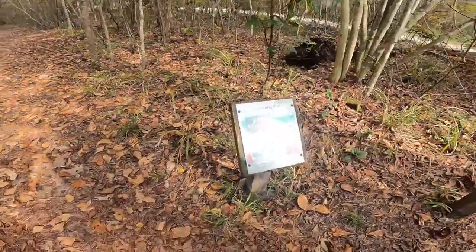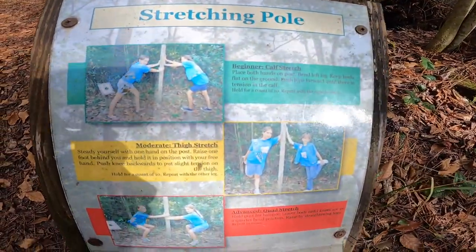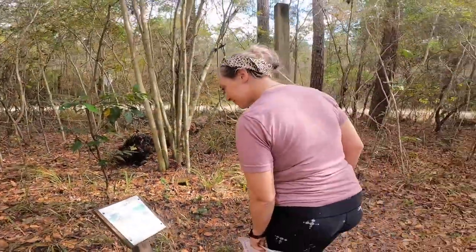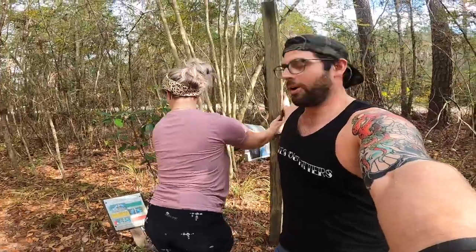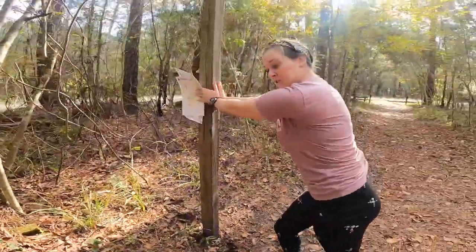Let's see. Ooh, the stretching pole. We got to get pictures of you stretching. This is so cute. Good job, Melissa Hannah. You did a good job. Stretch on the pole, huh? I'm trying to figure this out. I'm gonna stretch on the pole. Both hands on pole. There's instructions. Oh, there's instructions. Flat on the ground.